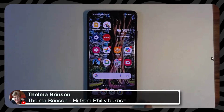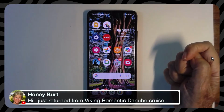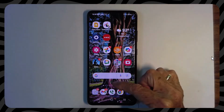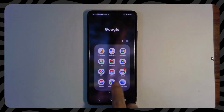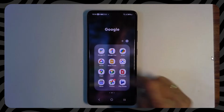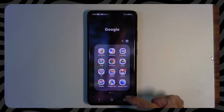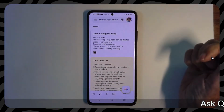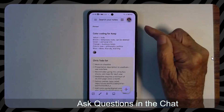I'm going to start with my Android, my Samsung phone, and show you the app. So I have the app right on my main home screen because I keep notes all the time. But if you have an Android, it very likely is pre-installed in this group called Google Keep Notes. And if not, you just go to the Play Store, search for Google Keep, and install it. It's free. So I'm going to open up Google Keep, and you'd have to be signed in with a Google account. This is my account, and I have a lot of notes.